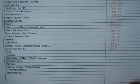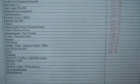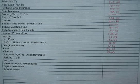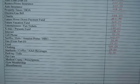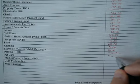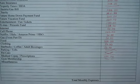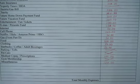Food, you have to go to the grocery. Every now and then you're going to eat at McDonald's or do whatever you have to do, but that's going to end up being about $400 a month. Clothing, I don't know, $50 a month. Maybe that's short. Adult beverages, like coffee, of course, $50 a month. Parking and tolls just depend on what you're doing. For me it was nothing, but if you're living in the city, you probably do have that. Pet care, you know what, I probably can't afford that. Medical copay and prescriptions, I better put $100 a month into some type of medical something. Gym membership, I can do my own gym membership at home. And miscellaneous, just to have an extra $100 a month to do stuff.